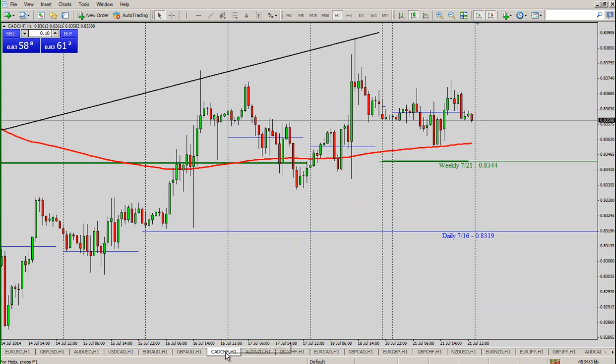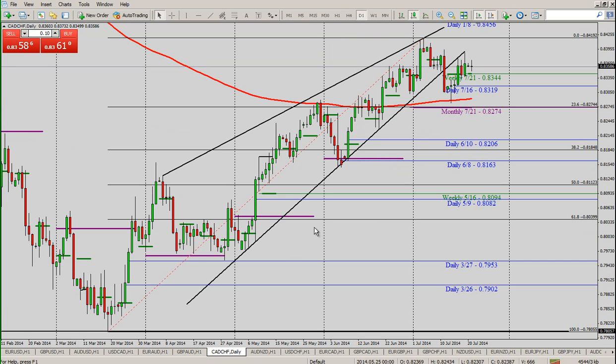Okay, so back to the theme of being long Swiss franc, which would be a sell trade on the CAD Swiss franc, and a sell trade on pound Swiss franc, and a sell trade on dollar Swiss franc. If we're going to be long Swiss franc against a couple of the counterparts, the CAD Swiss franc has a pretty nice trade. Here is a rising wedge as well that has broken out and retraced and seems to be holding below this level here as well.